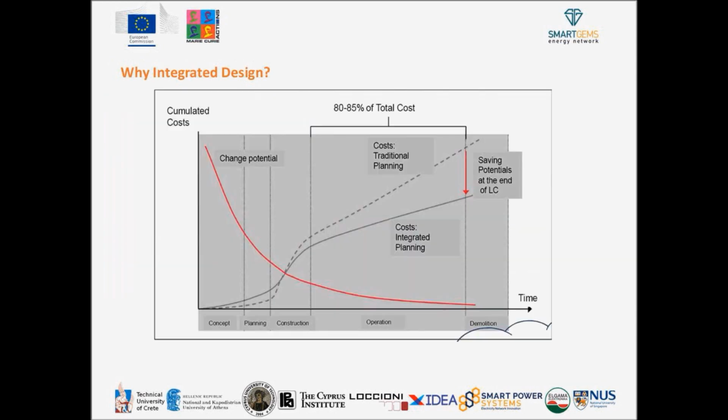And here is another relevant diagram where we can see more or less the same things. So here, from the concept design, the planning, construction, operation, and demolition of a building, we can see that at the initial phase, at the concept and the planning, the cost might be a bit higher, but this pays off at the phase of the operation of the building, which shows that the cost is lower, goes to integrated planning, and that we have very important saving potentials through the life cycle of the building. This is, of course, compared to the traditional planning against integrated design.